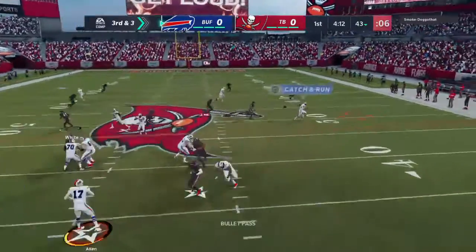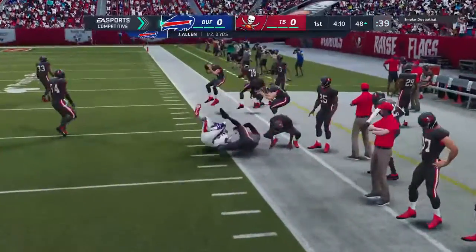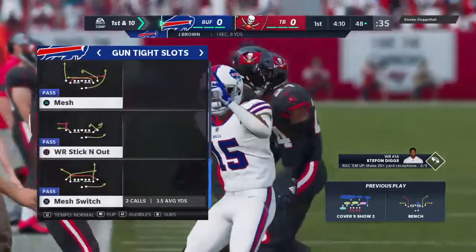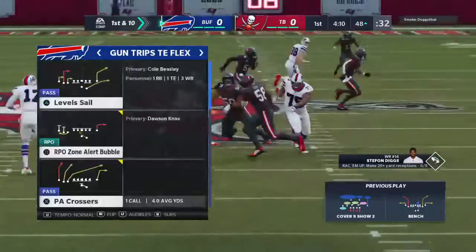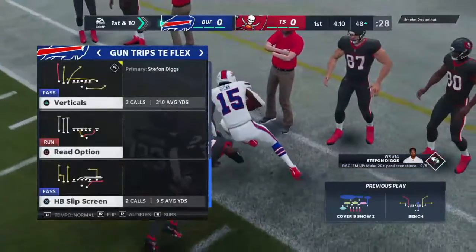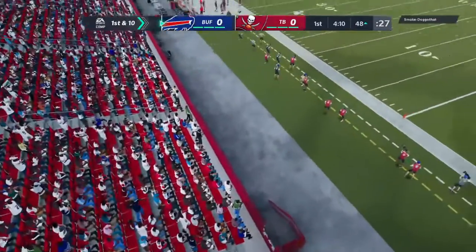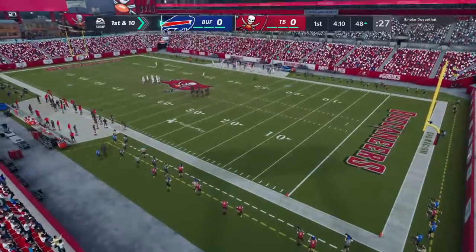From the gun, it's Allen. And able to find John Brown. And he's able to take it across midfield before going out of bounds. Allen finding Brown for a Bills first down. 3rd and 4, he did just enough, and I mean just enough to move the chains. And that's all you're looking for, right? Just want to keep the drive moving. You don't need the big play there. Just get to that marker that you described, and he was able to do just that.